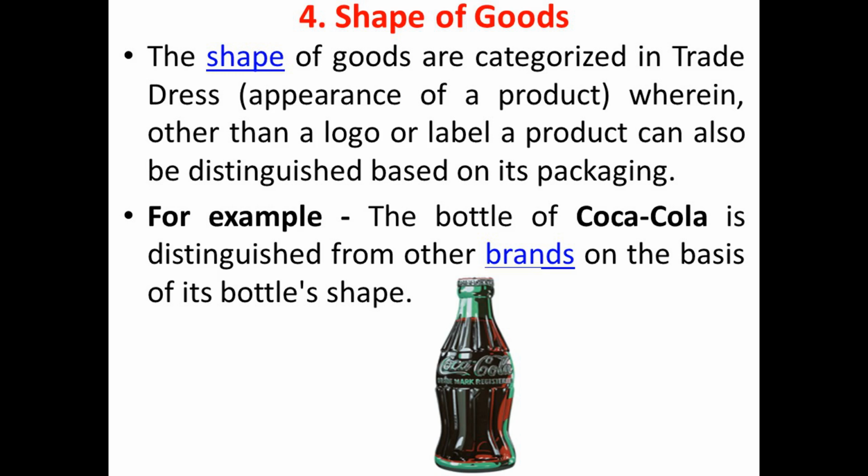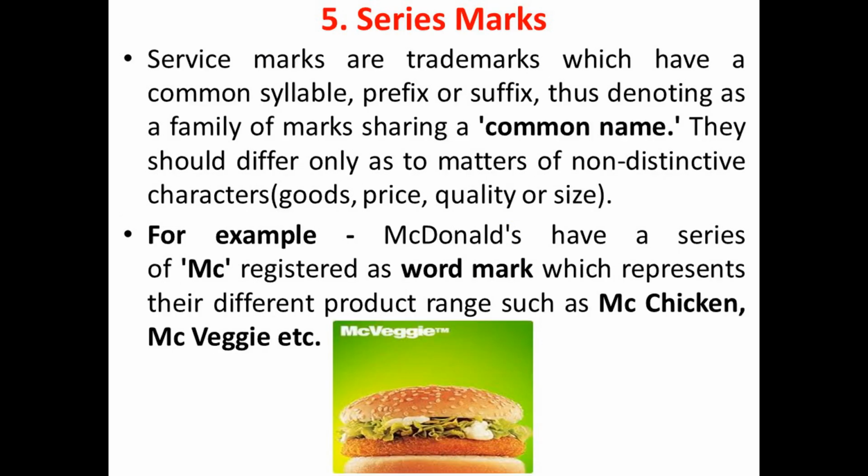Number 5. Series marks. Series marks are trademarks which have a common syllable, prefix or suffix, thus denoting a family of marks sharing a common name. They should differ only as to matters of non-distinctive characters, goods, price, quality or size. For example, McDonald's has a series of MC registered as a word mark which represents their different product range such as MC Chicken, MC Veggie, etc.